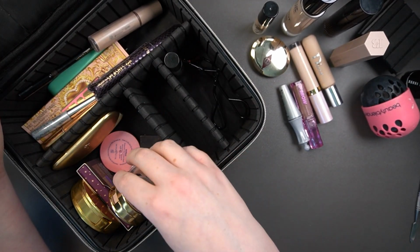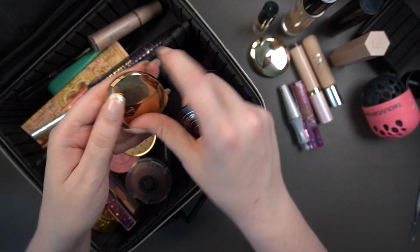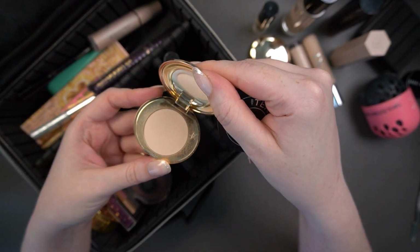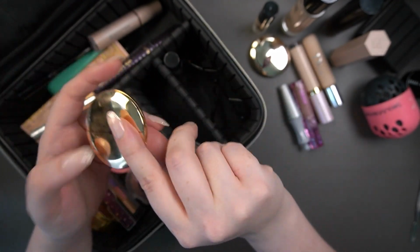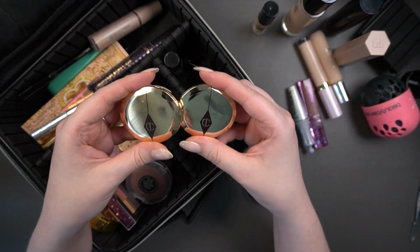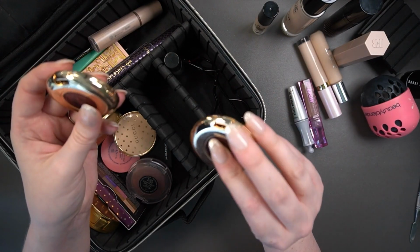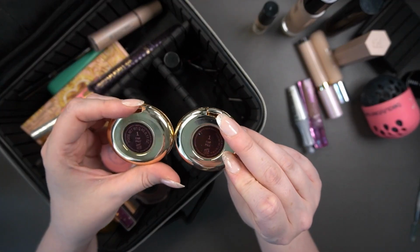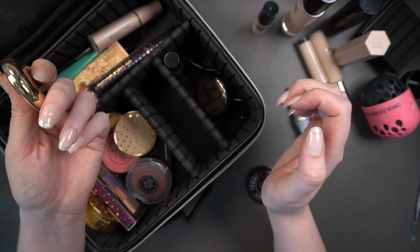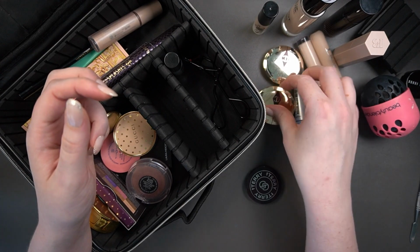And for powder, I brought two different options. I have a travel size of the Charlotte Tilbury Airbrush Flawless Finish in the shade 1 Fair. The thing that was a little annoying was having two compacts that were almost identical. They even have basically the same writing on the back. They both say 1 Fair. So I tried to keep the corrector with more of the liquid priming products.